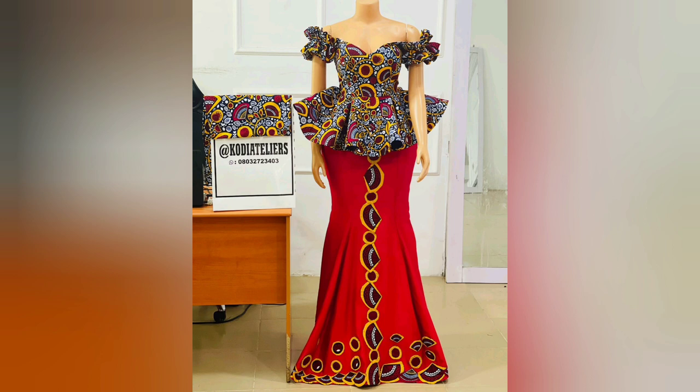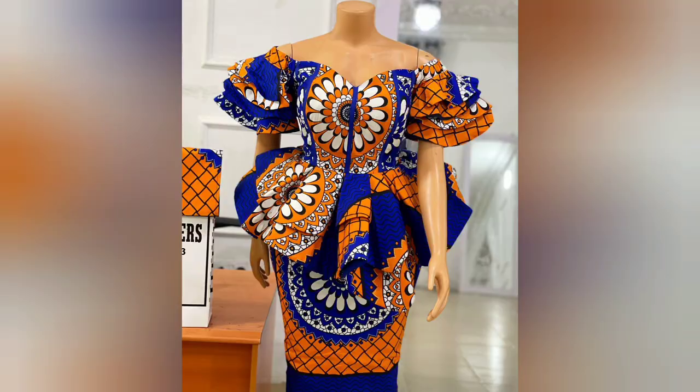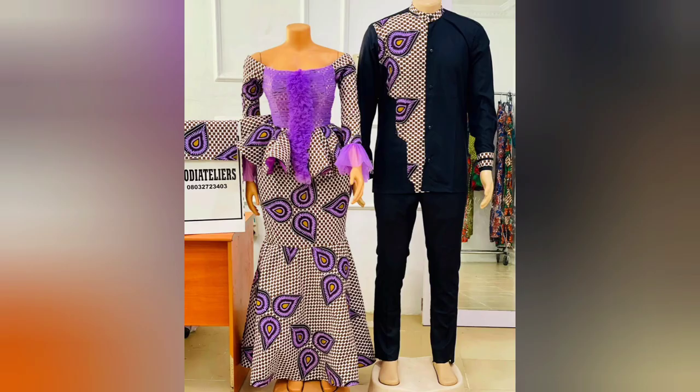And the sweet thing is this, most of the styles in this video, you can rock them to church, event, as a guest, you can rock them to different places. This particular style you're seeing is for couples. Look at the way they designed the male one, using the Ankara to make kind of a patch.